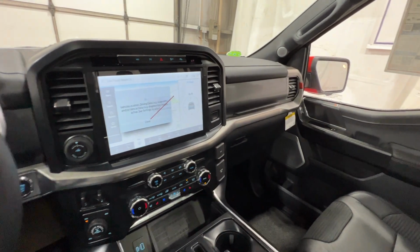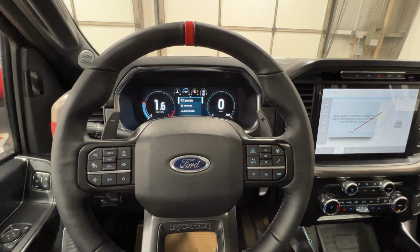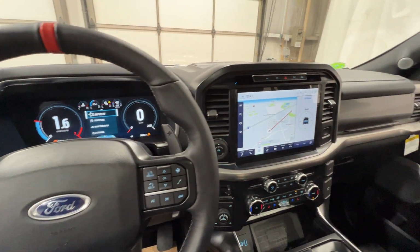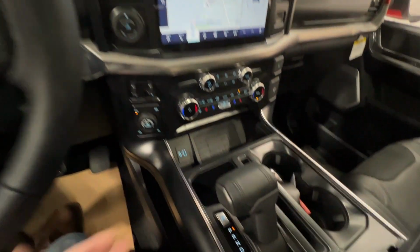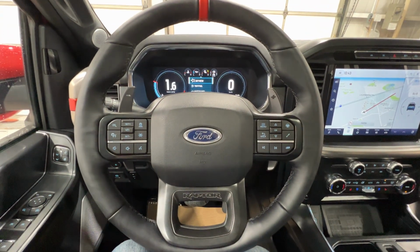You'll hear that Raptor roar to life, which uses a high output 3.5 liter EcoBoost engine, which makes 450 horsepower and 510 foot-pounds of torque. And that is paired to the 10-speed automatic transmission via the console shifter right down here.